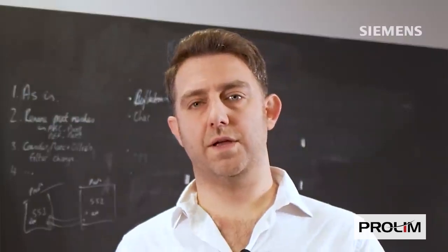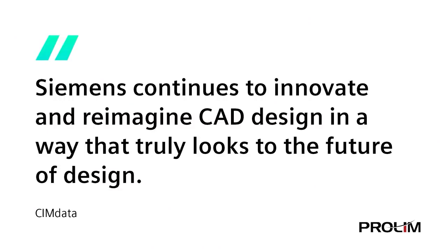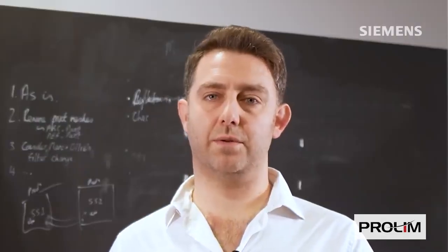Earlier this year, the industry market analyst SimData commented that Siemens continues to innovate and reimagine CAD design in a way that truly looks to the future of design. And this shows that we're continuing to innovate, helping our customers embrace complexity and reach their productivity goals.